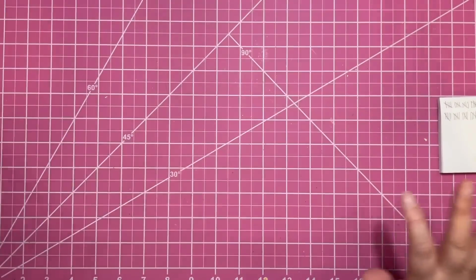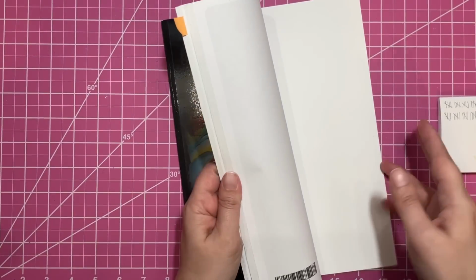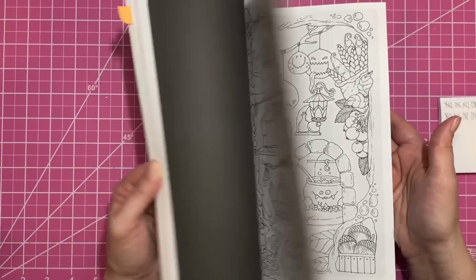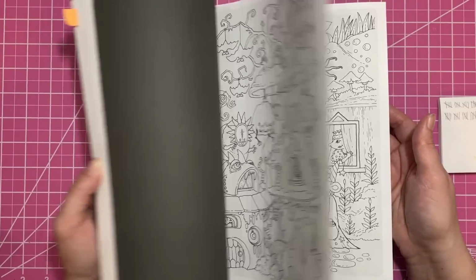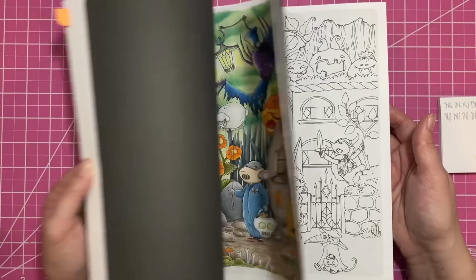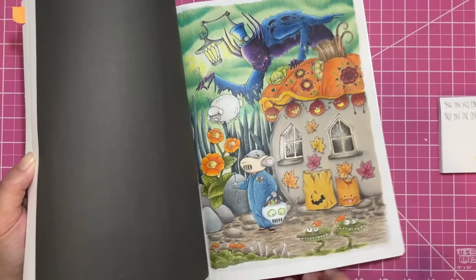So there's that one. And then I also have Nice Little Town Halloween, and I do have a few pages in here that are finished. I don't think there's anything new since last year. I don't think I worked in this one last year. This is one of my favorite ones I've done. This guy is so creepy.